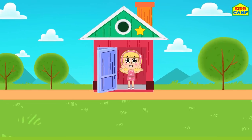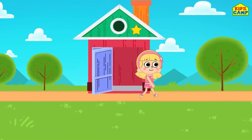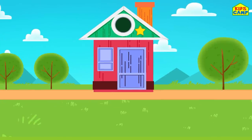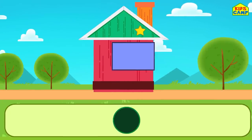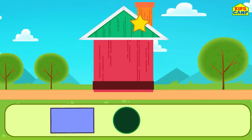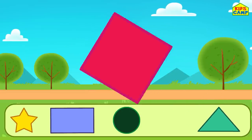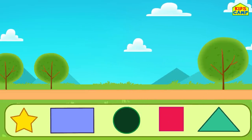Bases my house off shapes. Circle. Rectangle. Star. Triangle. Square.